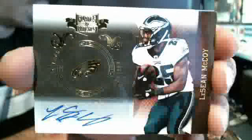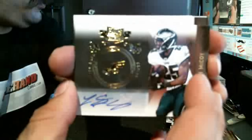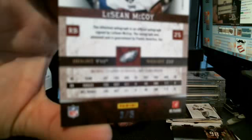Boom! Look at that for the Eagles! LeSean McCoy. Nice. Who's got the Eagles? Paratrooper. Nice. I'll show you the numbering right after I show the next card. And Chad Ochocinco. Prime jersey number. Chad Ochocinco. Oh, look at this. Paratrooper. 3 of 5. 3 of 5 gold. From LeSean.